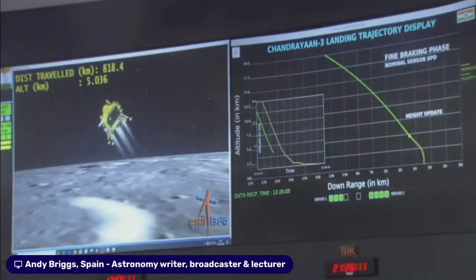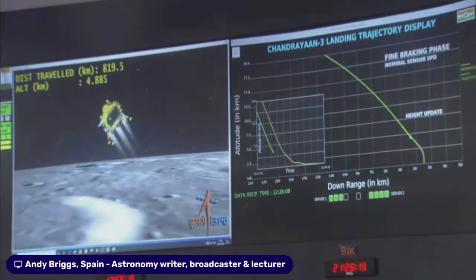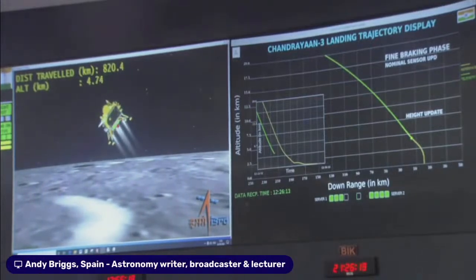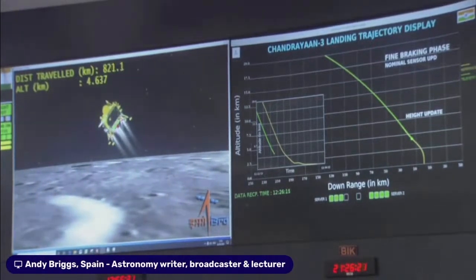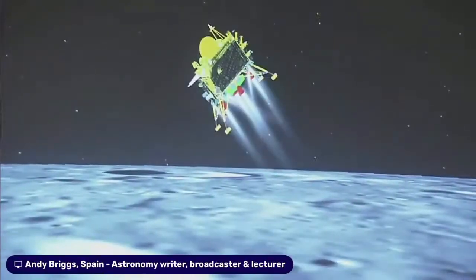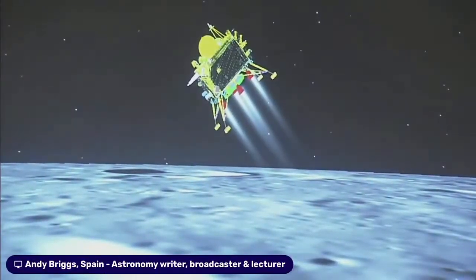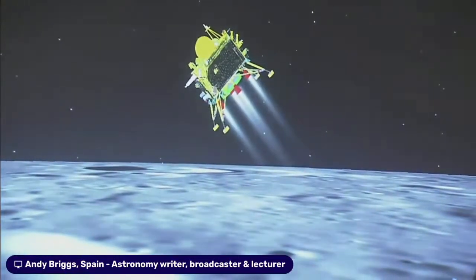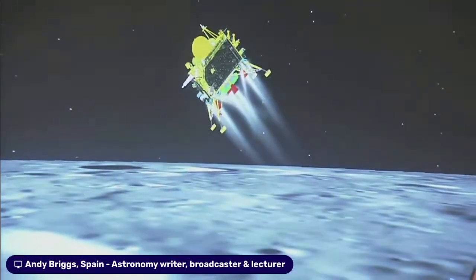Okay. Right. We can hear from the mission operations team that the sensors are performing nominally, and we are currently in the midst of the fine braking phase, which is going to continue for 3 minutes, and the altitude is going to be reduced to nearly 800 meters at the end of this phase.